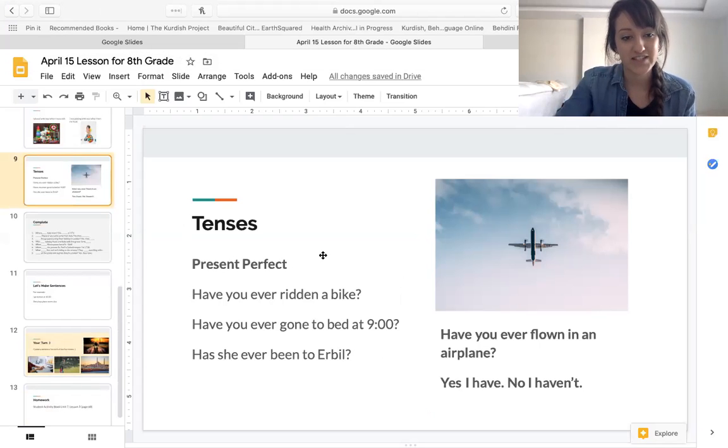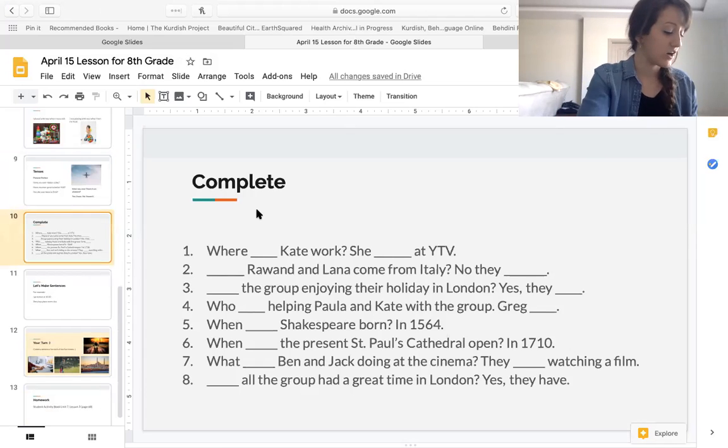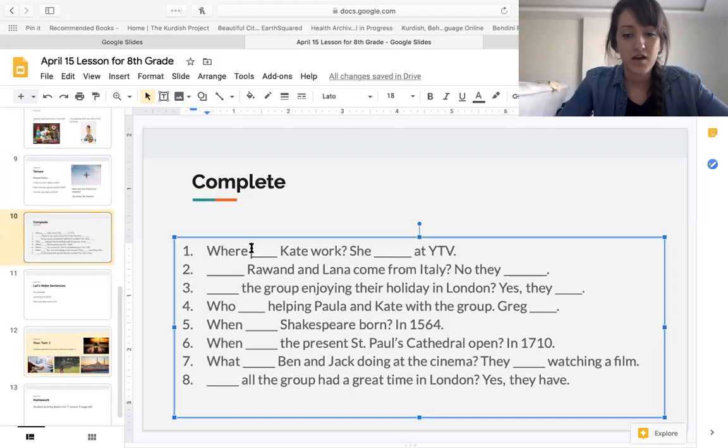These are 5 tenses to review. So this is on page 85. Let's complete these sentences with the correct words. Pause the video, complete it, and then we will start correcting it.